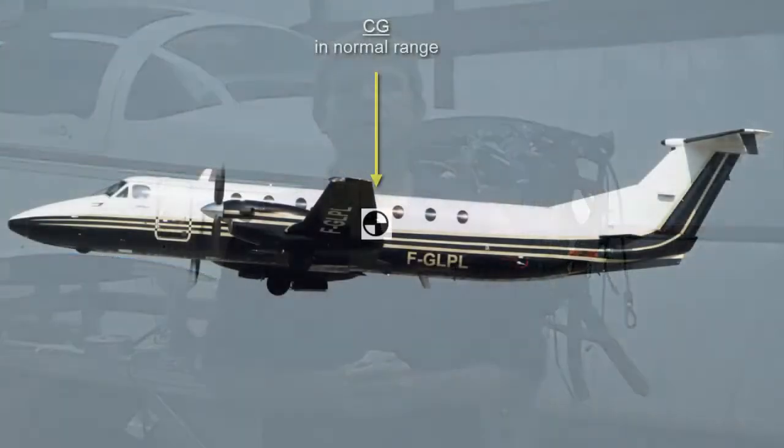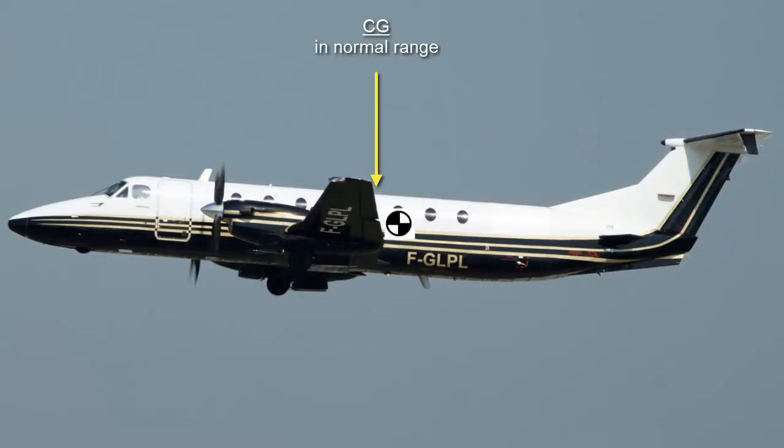In the test sequences, the airplane climbed to an altitude with the CG in normal range. Once at altitude, approximately 10,000 feet, a predetermined amount of water was transferred until the test CG of 7 inches aft of the aft limit in flight was obtained.